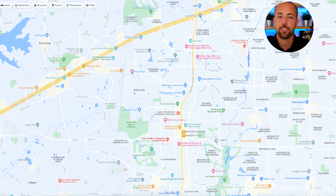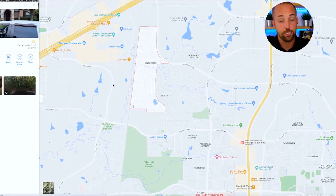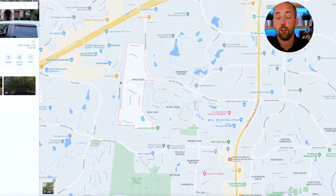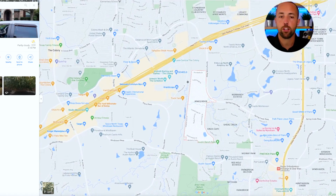All right, but let's talk about Kings Ridge right now. So this is actually a pretty new, or a newer, neighborhood right here. Very beautiful on the inside, as you will soon see. And yeah, you've got the creek running through this one. Of course, again, very close to Arbor Hills down there. But this one, you're going to be pretty close over here.